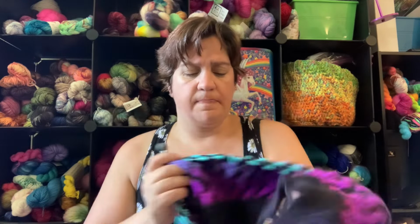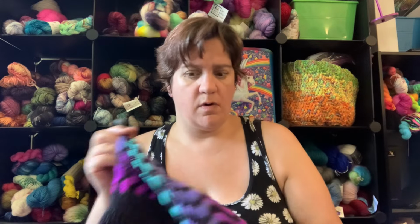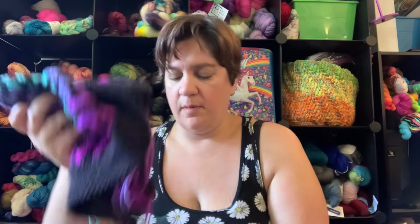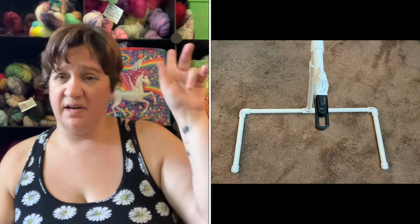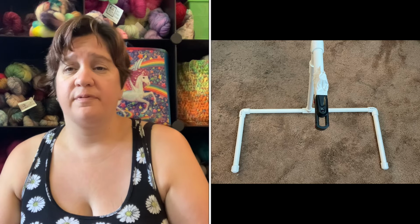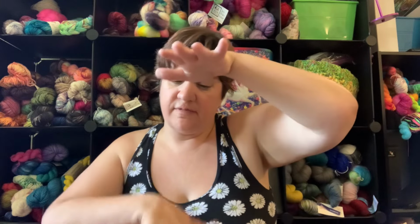So that's my goal. I'm also planning on recording it. Wish me luck on that. It's so pretty though. I actually made this really cool thing. I'll put a picture of it here. Ignore the mess. It's a PVC pipe overhead phone holder. It's so you can record stuff right down here.